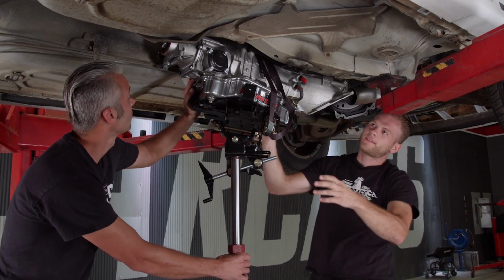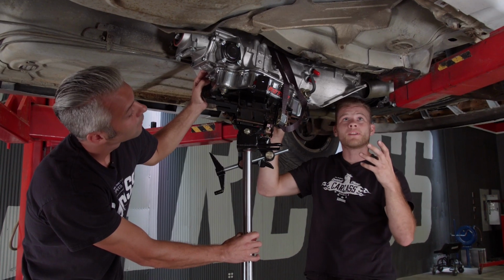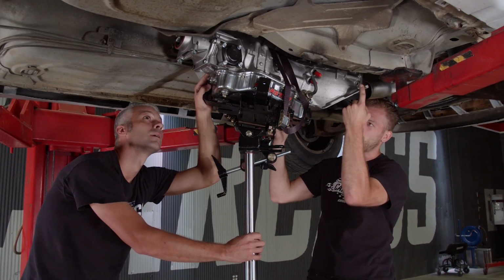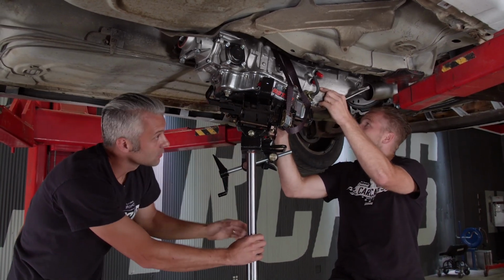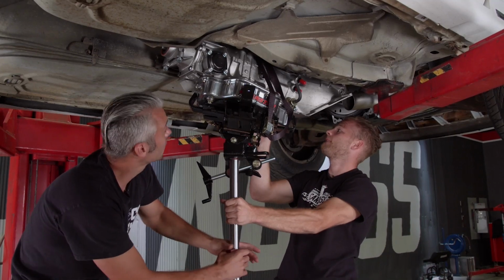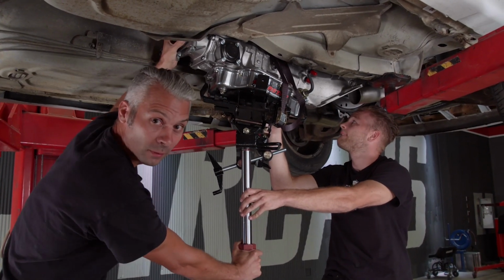So a little trick to this, since we have the headers in, it's a really tight squeeze. We actually loosen the header bolts so that the engine can tilt back a little bit more so it'll clear the ears on this bell housing. We also pulled the torque converter because we didn't want to chance it falling out and dropping it. And once we get the transmission back up and in here and straight, we'll put the converter right back in it.